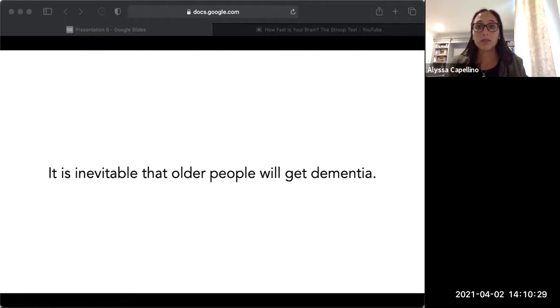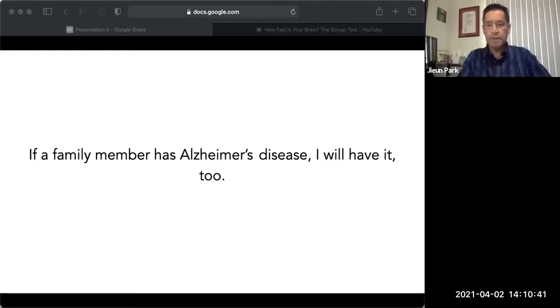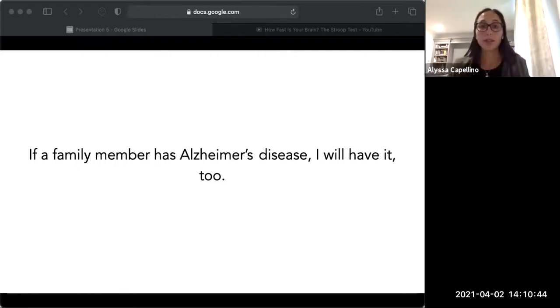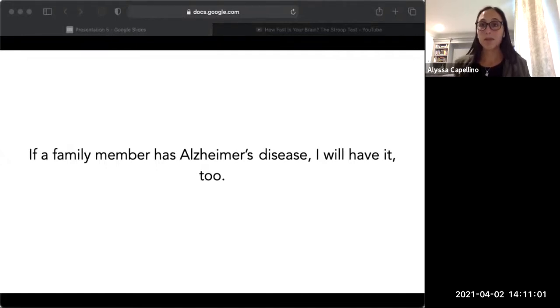Alrighty, the next one is, I'm going to stop sharing and move to the third poll. And our third poll question is, if a family member has Alzheimer's disease, I will have it too. I'll take about 30 seconds to answer this question. Take about 5 more seconds to answer this one. Okay, I'm going to end the poll here and share the results.